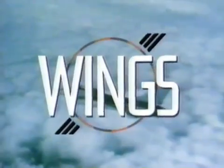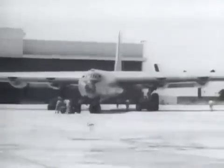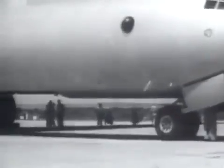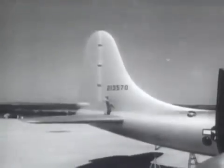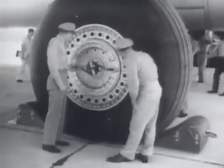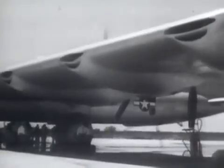And now we return to Wings. The first XB-36 was wheeled out of the experimental hangar just 6 days after Japan surrendered, but it was to be August 1946, nearly 5 years after it was ordered, before the Peacemaker was to be ready to fly. The prototype's single main wheels were 100 inches in diameter and the largest ever made for an aircraft, but this was to prove a major weakness.